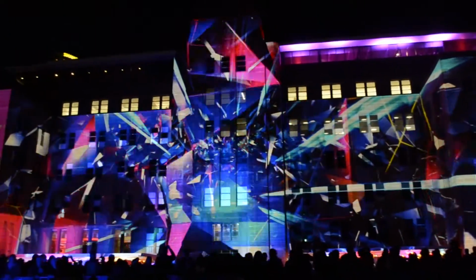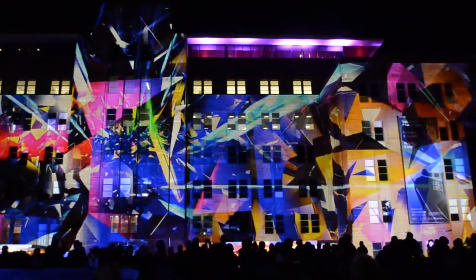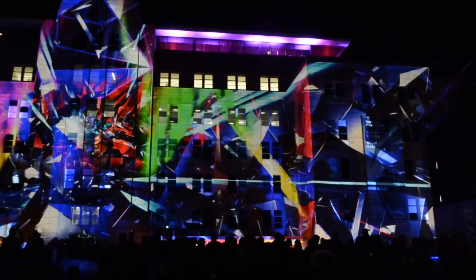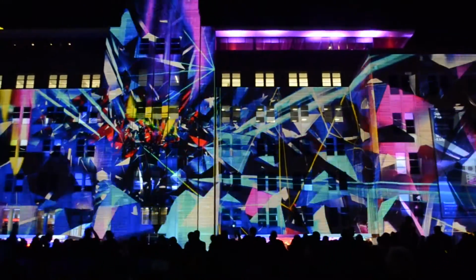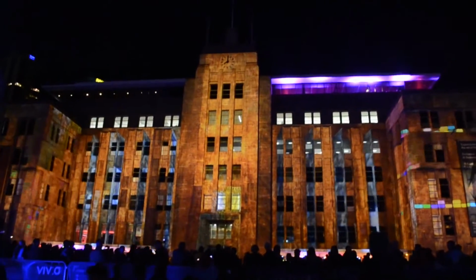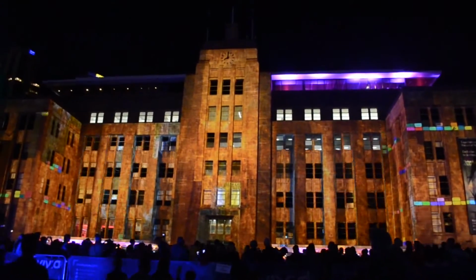So I'll just shut this down for a second to see that I've got it in focus, because I've never figured out how to use these viewfinders when you're not having a viewfinder. Okay, well it seems to be in focus, so we'll let it run for a while.